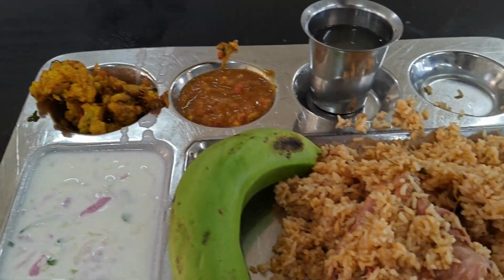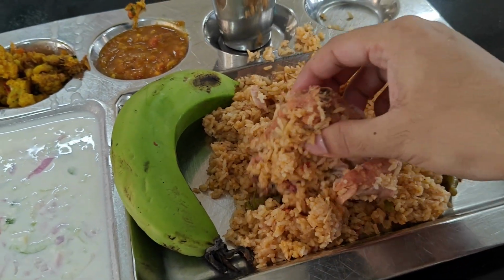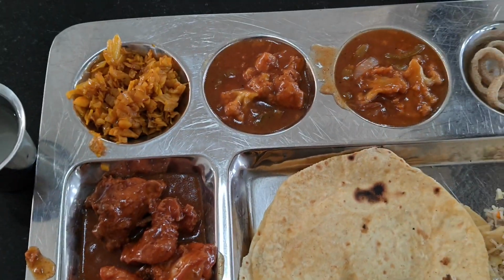So this is my favorite one, which is chicken biryani, where we will get 1 chicken piece but it will be large enough to eat, and along with it we will get lemon juice and a banana. After biryani I like this chicken the most.